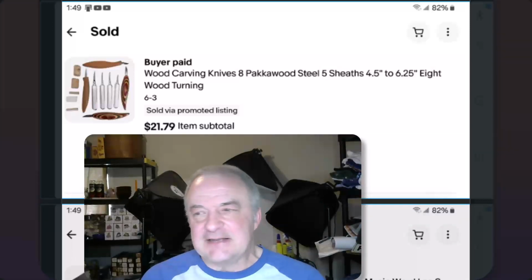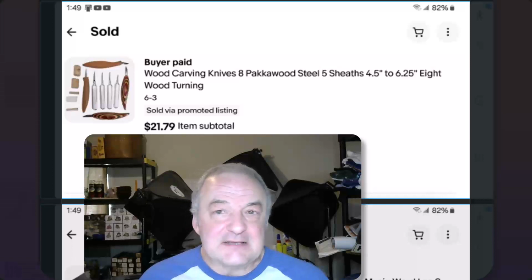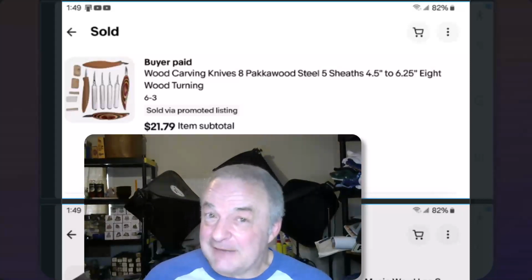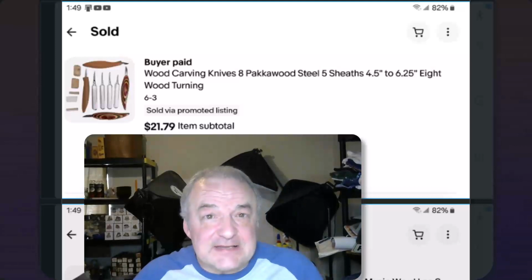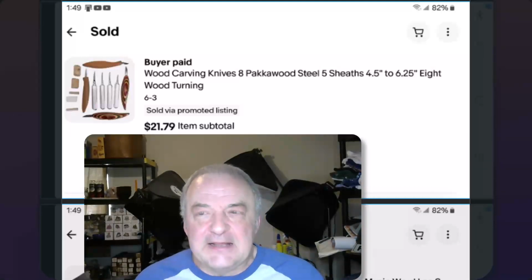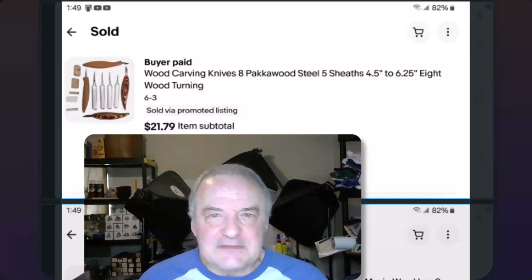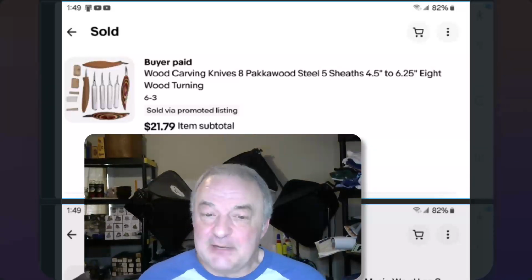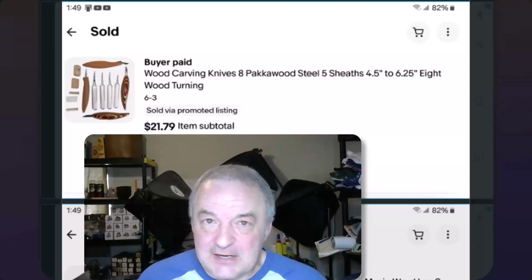So I just asked $21.79, saw what happened. They sold in a day. So batch number two is going to be for like $45, and I'll see if it sells. I just don't know what these are worth. It's hard to look up comps for knives that might be, some are handmade, none have brand names. It's kind of hard to tell, but I'm certainly asking more than $21.95 next time.